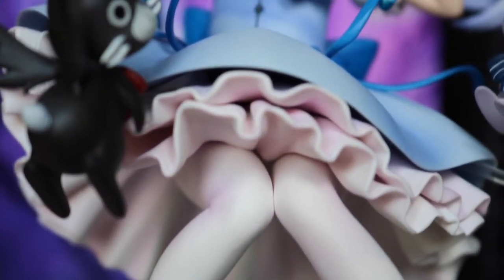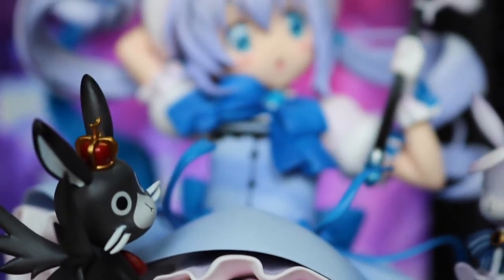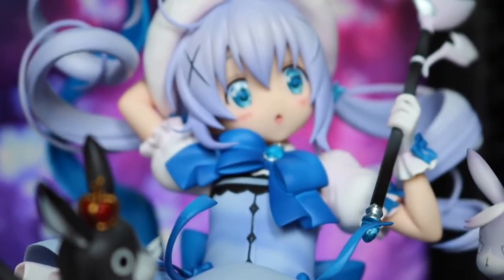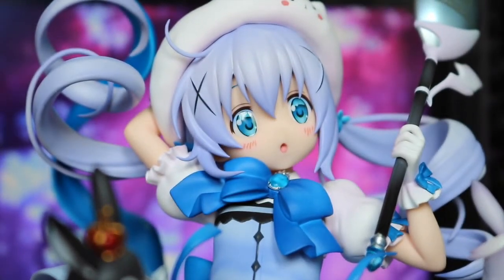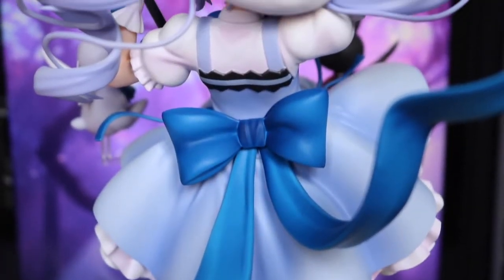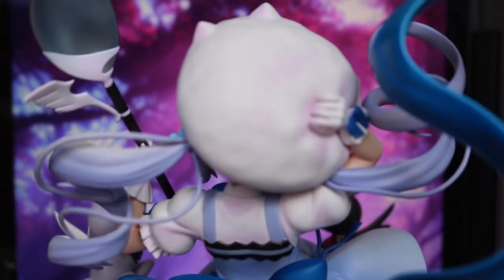Overall, I think she has a perfect amount of detailing that really shows through in her sparkly blue eyes, intricate hair sculpt, right down to all the little bows throughout her dress, and I am so happy to report that I haven't found any paint errors or bleeds, and she is exactly how I'd imagine she'd be.